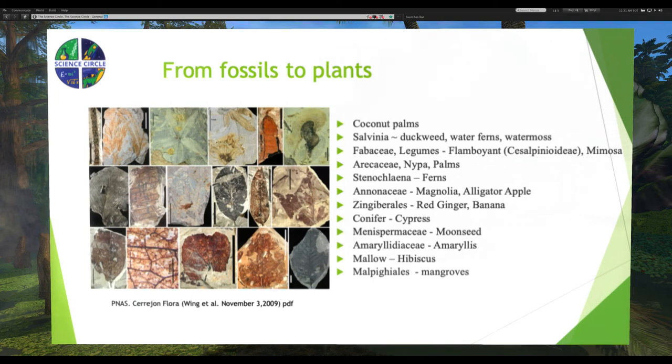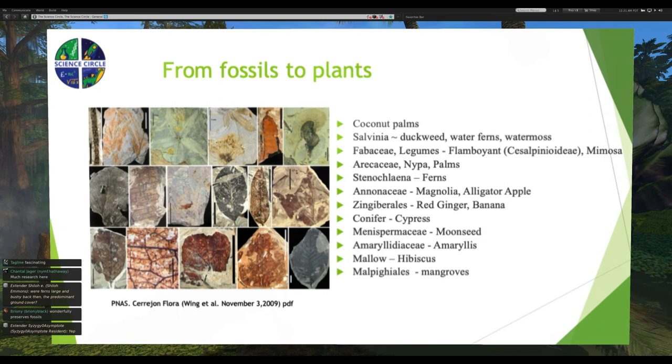The conifer fossils are hard to tell exactly what it was, so I took a guess and put in cypress, because most of the conifers today don't live in this kind of a very hot environment that the cypress does. Moonseeds were all over the place, everywhere. Now, moonseeds are poisonous for humans, but they are not poisonous for a lot of animals, and they're prevalent in the fossils here. You have amaryllis.